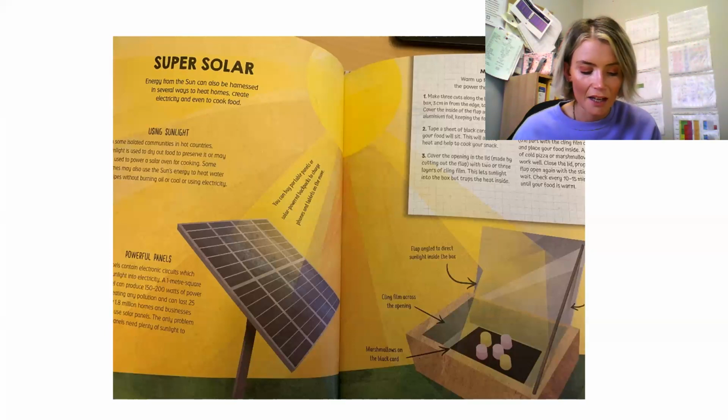Cover the opening in the lid, made by you cutting the flap, with 2 or 3 layers of cling film. This lets sunlight into the box but traps the heat inside, so I bet it gets a bit wet inside. Prop the flap open with a stick. Place your oven in direct sunlight on a sunny day for at least 30 minutes to preheat. After 30 minutes, open the lid, the part with the cling film on it, and place your food inside. A slice of cold pizza or marshmallows work very well. Close the lid, prop the flap open again with the stick, and wait. Check every 10 to 15 minutes until your food is warm.